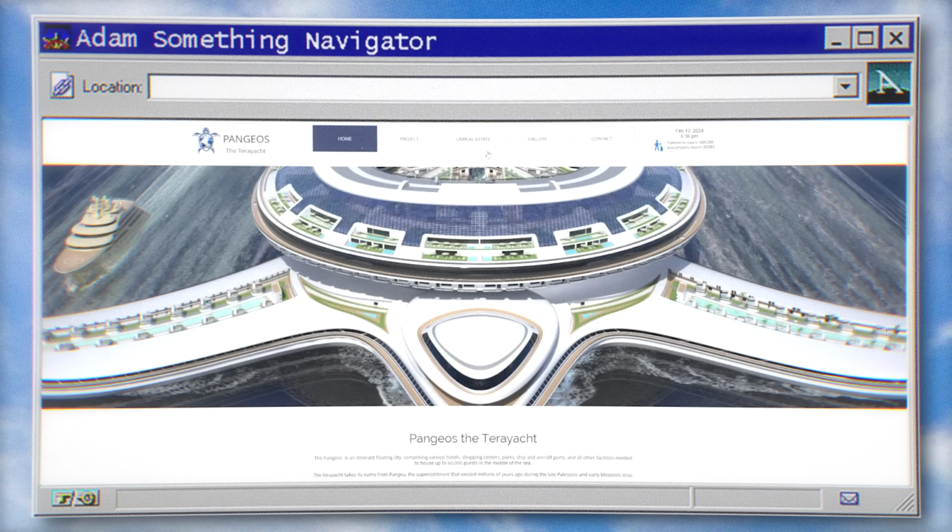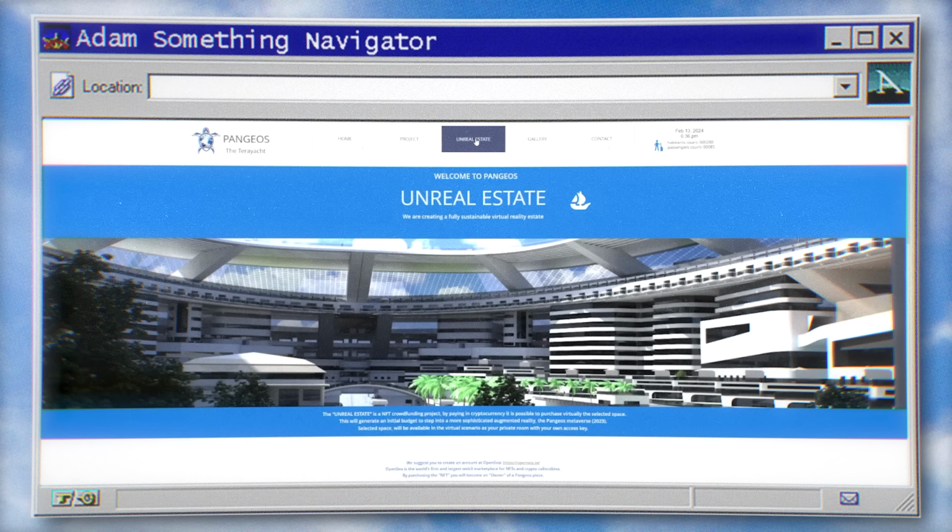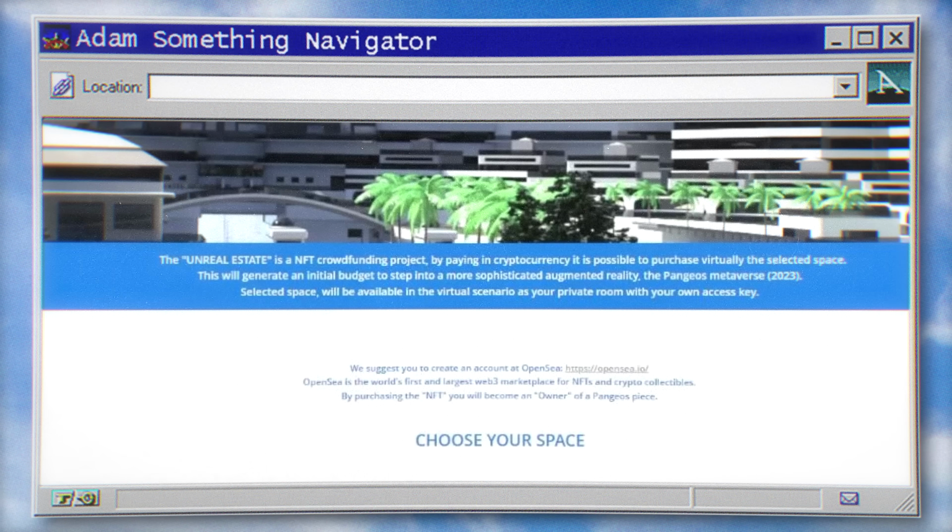Oh, but what is this? Unreal Estate. Welcome to Pangeos Unreal Estate. The Unreal Estate is a NFT crowdfunding project. By paying in cryptocurrency, it is possible to purchase virtually the selected space. This will generate an initial budget to step into a more sophisticated, augmented reality, the Pangeos Metaverse 2023. Selected space will be available in the virtual scenario as your private room with your own access key.